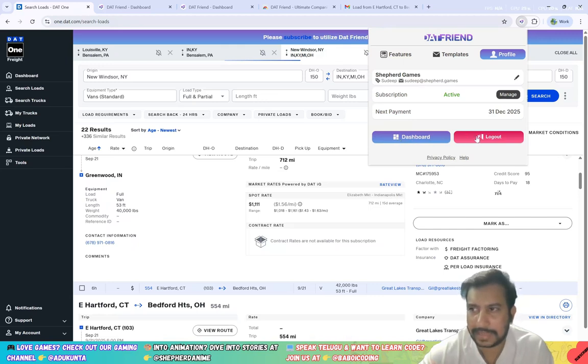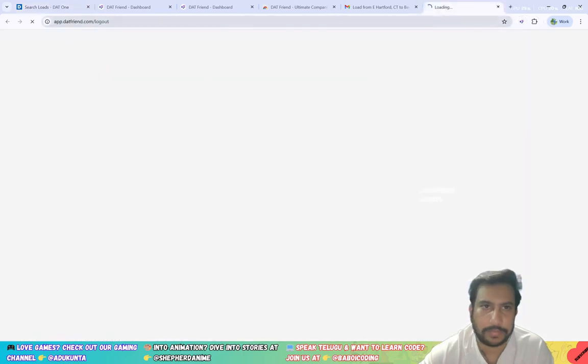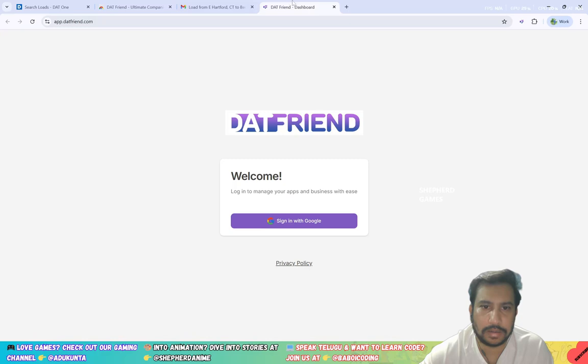The extension and the dashboard are interlinked, so you have to log in with Gmail, and the logout also works on the dashboard. There is no login or logout on the extension, so you have to log in or log out from the dashboard itself. Let me show you. Okay, so now I have logged out here.